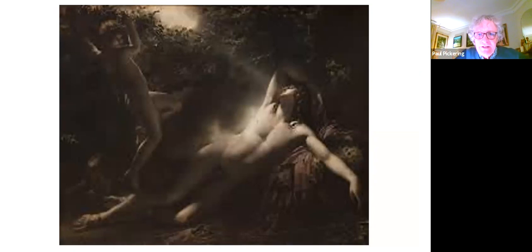This is an early 19th century painting by Giraudet in the Louvre, a very, very large painting in one of the wonderful galleries in the Louvre. And it shows you Diana doing a kind of metamorphosis, really. Here she is in her manifestation as Selene, the moon goddess. So it's Diana, Selene, moon goddess.